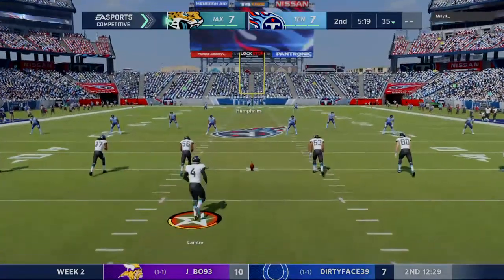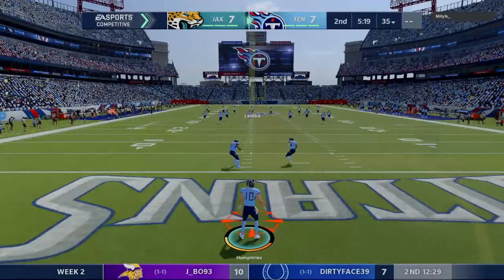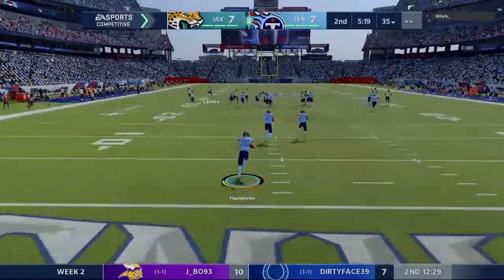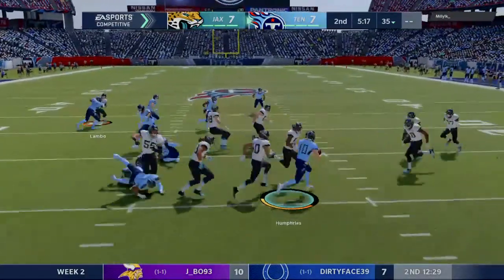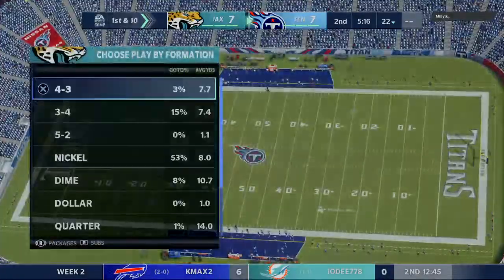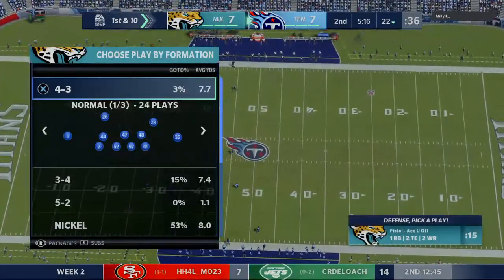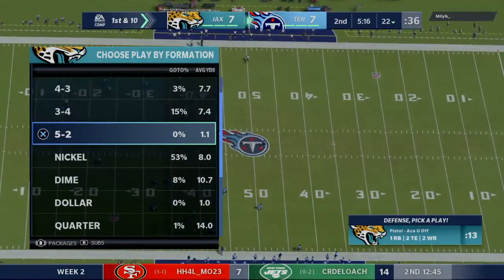So all even at 7 now as they kick it away. Taken in the end zone. And he's up past the 20 to the 22-yard line. On the return, the Titans take over first and 10 at their own 22-yard line.